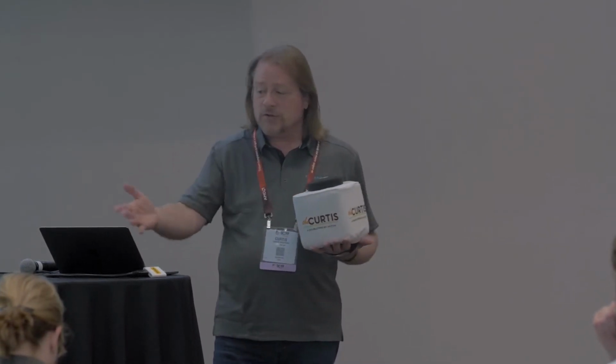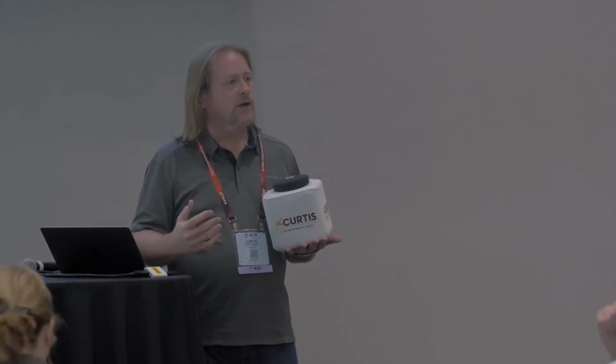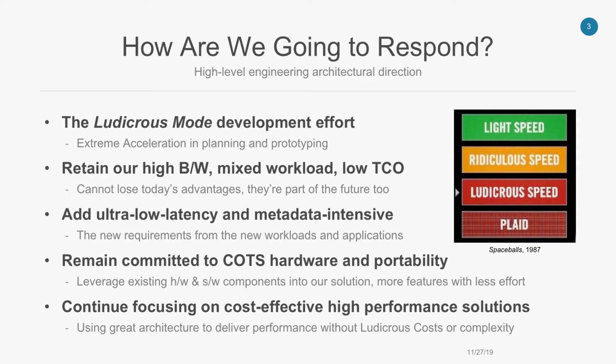So our challenge and opportunity is supporting all of these different trends in the market and providing a better product that helps solve the problem. Okay, how are we going to respond?